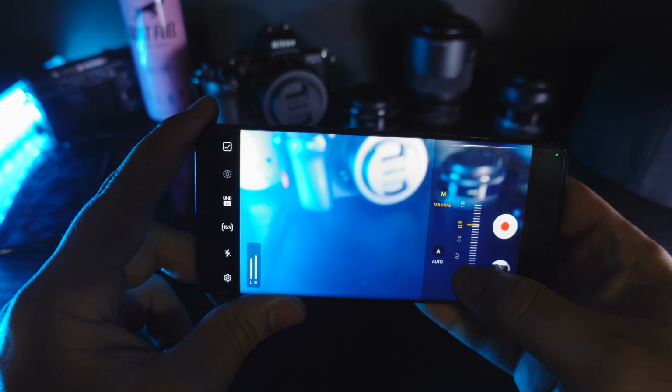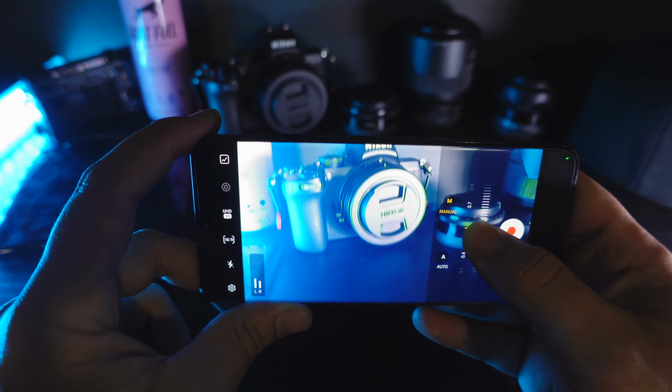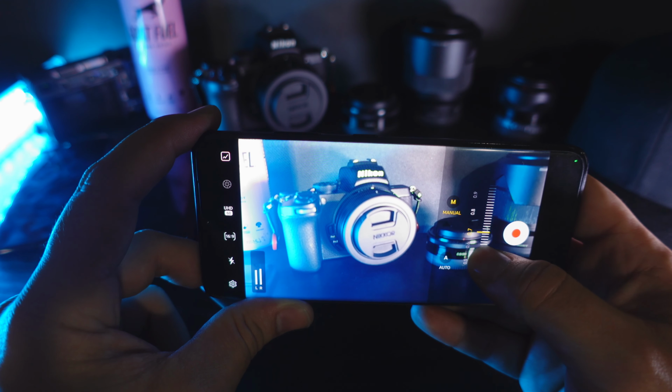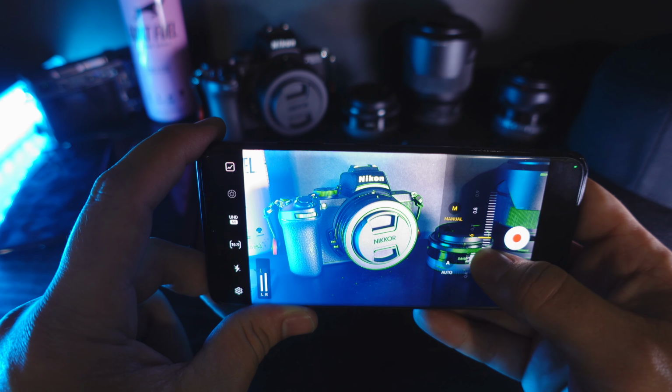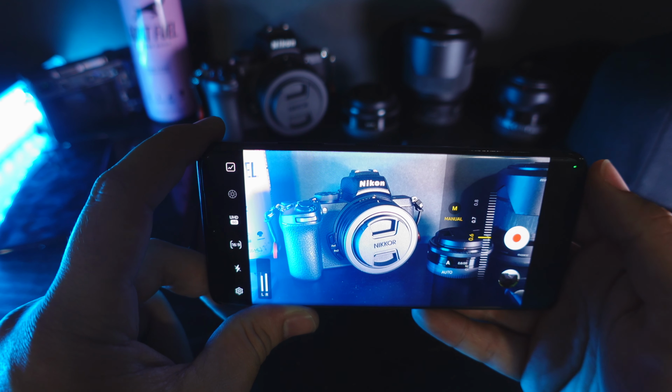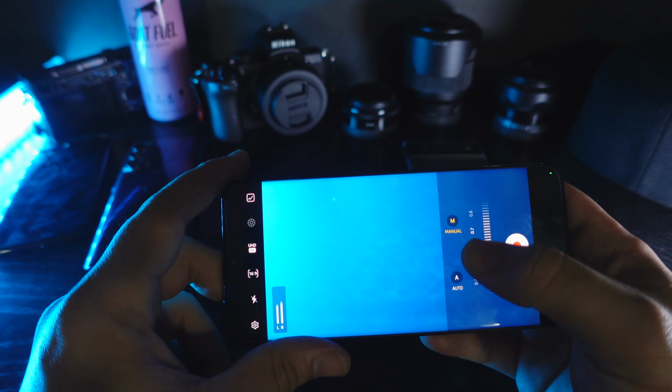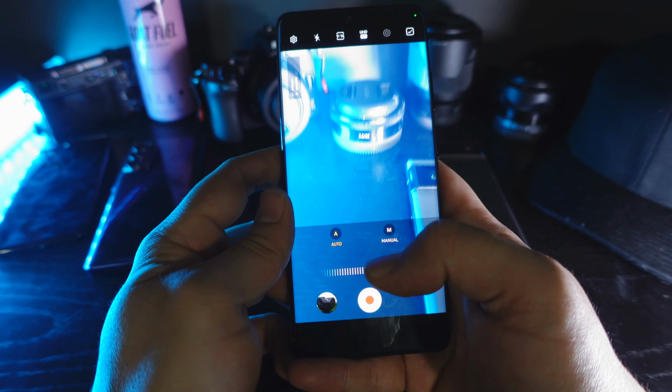Here's actually one of my favorite features on the Pro Camera Mode. You can utilize focus peaking, and it will show you exactly where your depth of field is. And of course, that transitions to both photo and video. Just super cool stuff like that that you really come to appreciate.